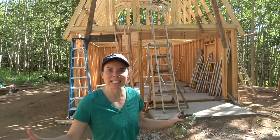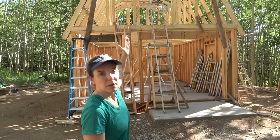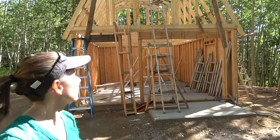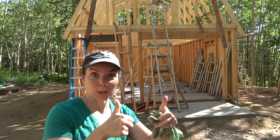Okay, gonna try again this morning. We got nice sunny skies. So now we're gonna try lifting up the pieces for the overhang. Bryan is finagling above with the pulley system to give us a little bit of lift. Hopefully this goes smooth.